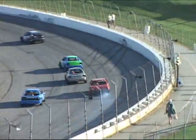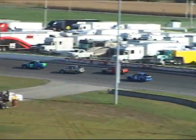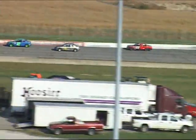The 38 car that we lost earlier in the race was that of Josh Richardson. Richardson was the 38 that dropped out. The other 38 car is still rolling around the speedway, Spillers.